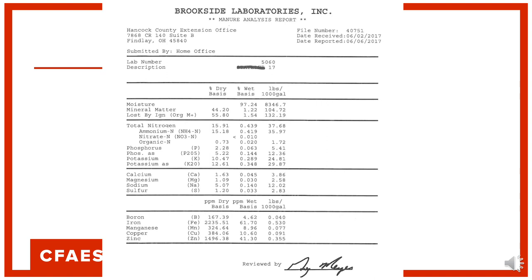This is kind of a typical manure test. You can send manure in to be analyzed just like you can send soil in for a soil test. And this happens to be a liquid system from a swine finishing building. And I just want to walk you through a few numbers with this. Number one, when we report liquid manure, we report it in pounds of nutrients per 1,000 gallons of manure. The second item I would point out in the middle row, I don't have it circled here, but the moisture of this sample is 97.24% water. So very little solids in these liquid manures.